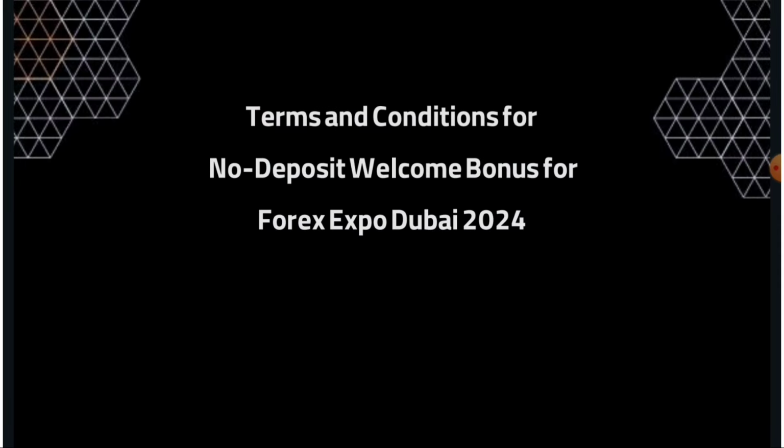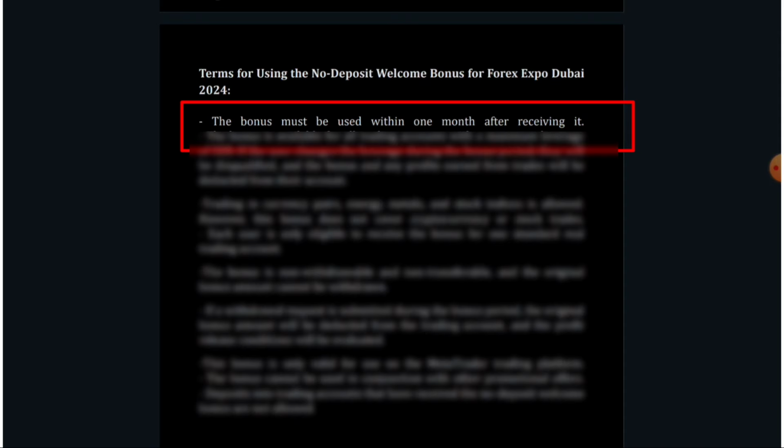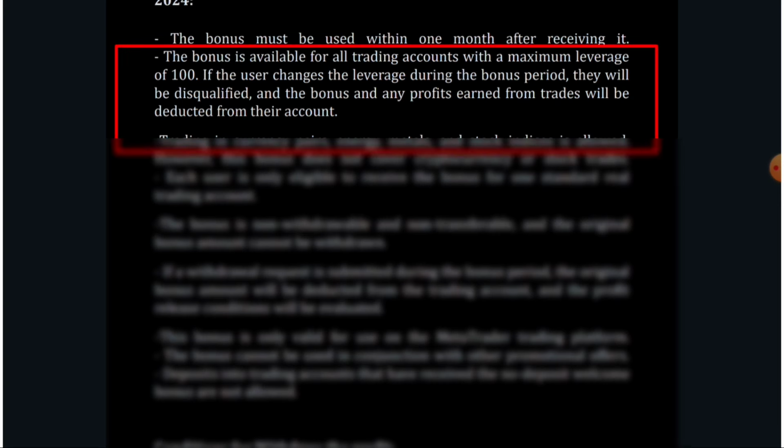Now let's read the terms and conditions for profit withdrawal. The bonus must be used within 1 month after receiving it. So you have a complete 1 month of validity. Bonus is available for all trading accounts with a maximum leverage of 100. If the user changes the leverage during the bonus period, they will be disqualified and the bonus and any profit earned from trade will be deducted from their account. So you should not change the leverage. You only have to maintain the leverage of 1:100.